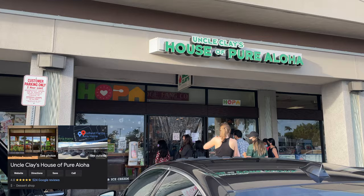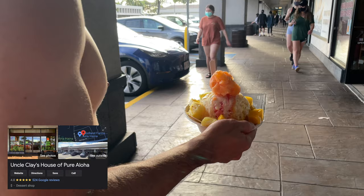Yuck. We cooled off from our hike with some shave ice from Uncle Clay's house of pure aloha. Yum. Oh yeah. I like the condensed milk.